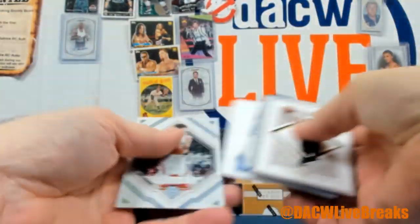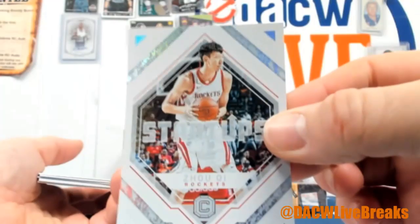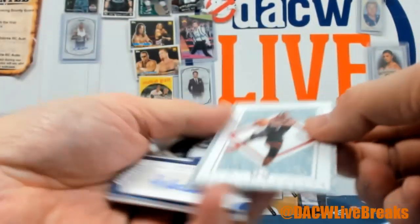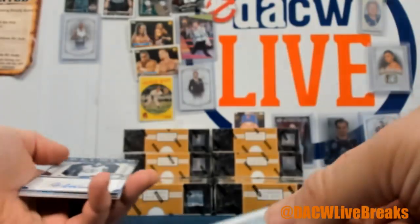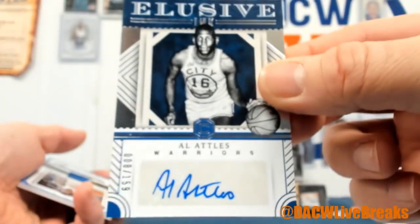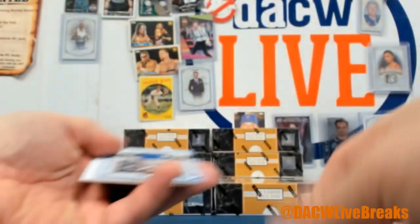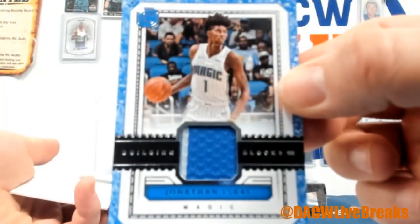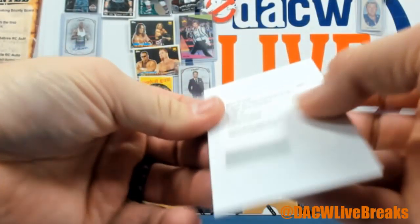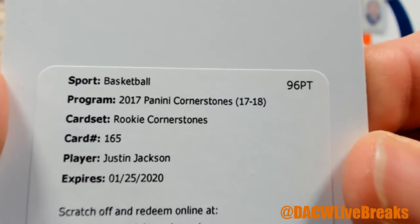Another redemption. All right. Zaki Crabbe out of 165. Chris Paul out of 89. Al Adels out of 159. Some old school love for you there. Jonathan Isaac, two color relic, and a Justin Jackson rookie cornerstone.